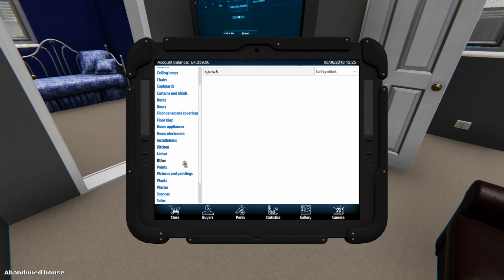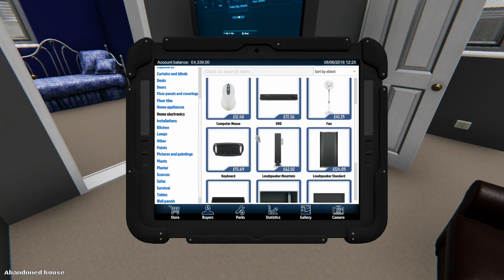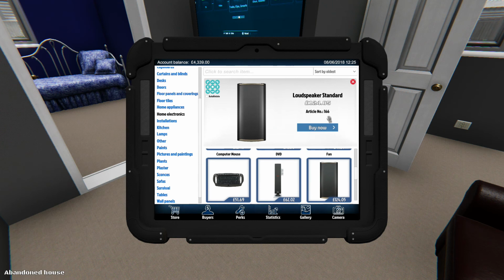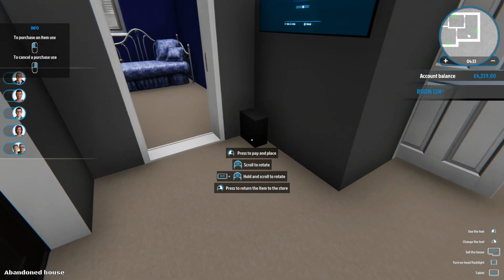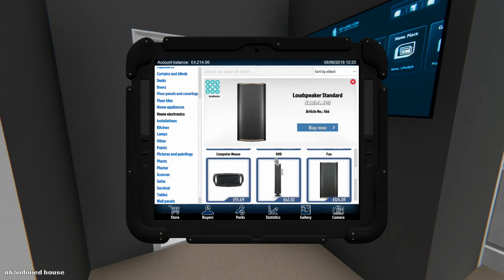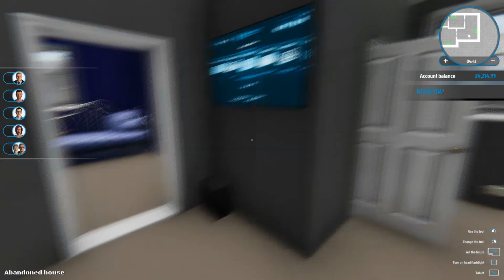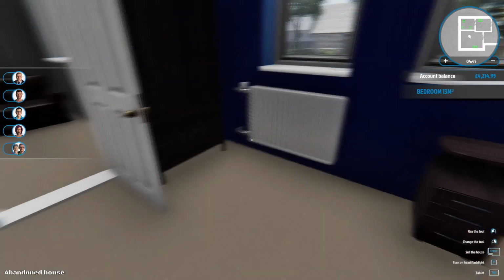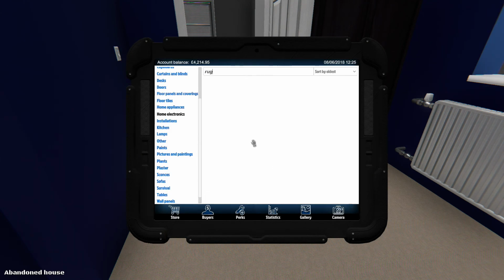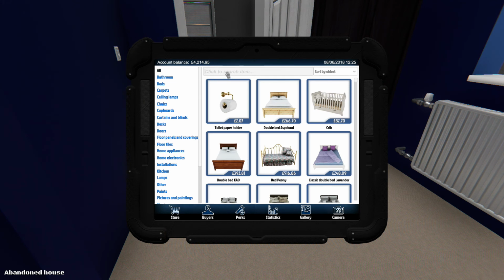Okay, let's have a little see if there's like a living room. Home electronics. We'll just go with the loudspeaker. Down there. Okay, and you know what? Yeah, I think that's going to do it. Okay. I mean, it's not the best. But it's not our place. We're selling it. And I do want a rug.